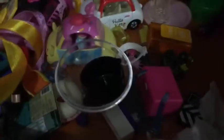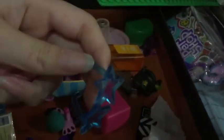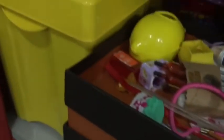Oh. There's a little Loopsy firefly. I'm probably just gonna use that as a plushie of some sort. I don't know. I'll figure it out. Razor. I'll use that too. Some sunglasses. It's for LPS. I hope it doesn't fit on dolls. I don't know. Maybe it does. I'm not gonna try. But yeah. That's all I can find right now.